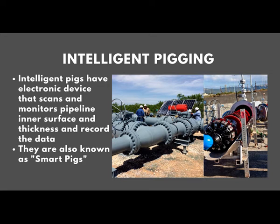So, in the slide, you will be able to see the complete assembly of an intelligent pig or a smart pig. This assembly has a recording unit, a battery, and also a way to propagate the magnetic waves. So, when it is traveling along the pipeline, it is going to continuously emit the rays. When it is reflected back, based on the timeline, the data is captured.